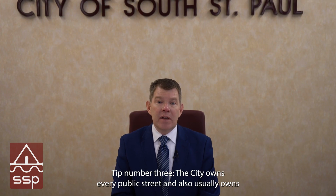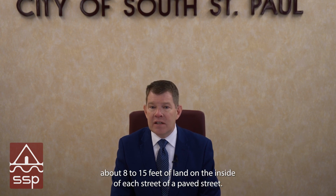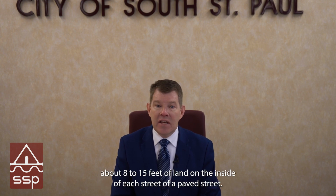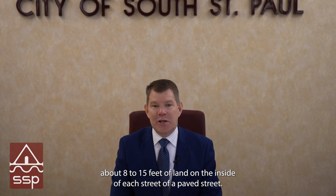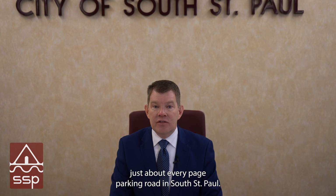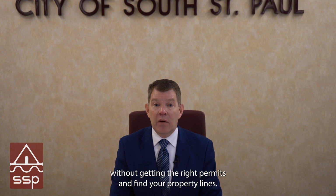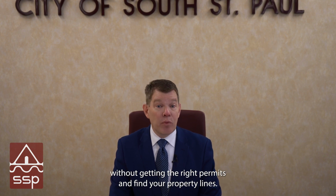Tip number 3. The city owns every public street and also usually owns about 8 to 15 feet of land on the inside of each side of a paved street. The city owns at least 30 feet of land measured from the center line of just about every paved road in South St. Paul. Please don't put a fence or retaining wall in your front yard without getting the right permits and finding your property lines.